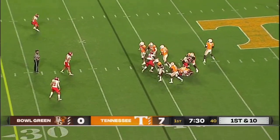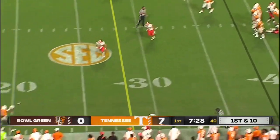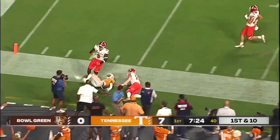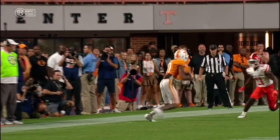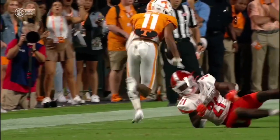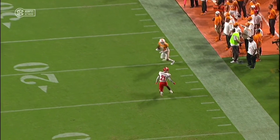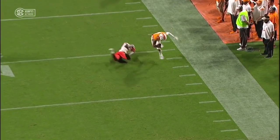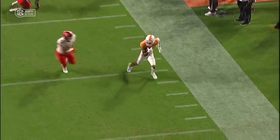Milton staring left side, looking over the middle, directing traffic. And a little comeback route for Jalin Hyatt breaks a tackle. They're looking at the right heel, and on that first look, you could tell there was still green between the. Looked like his foot was in to me. I think that's what they're taking a look at. Big chunk plays like that. Those big boys on the other side.